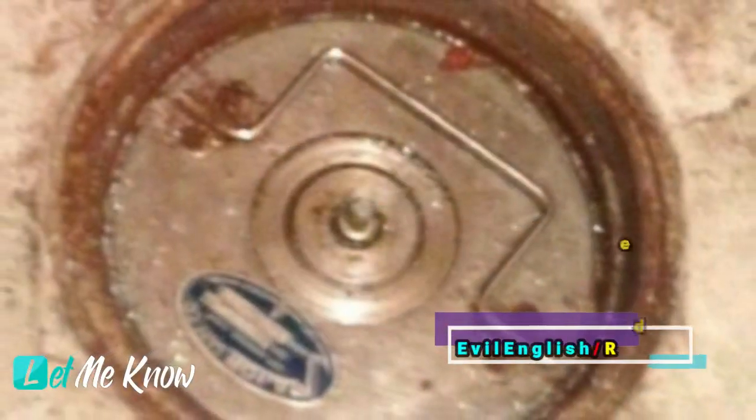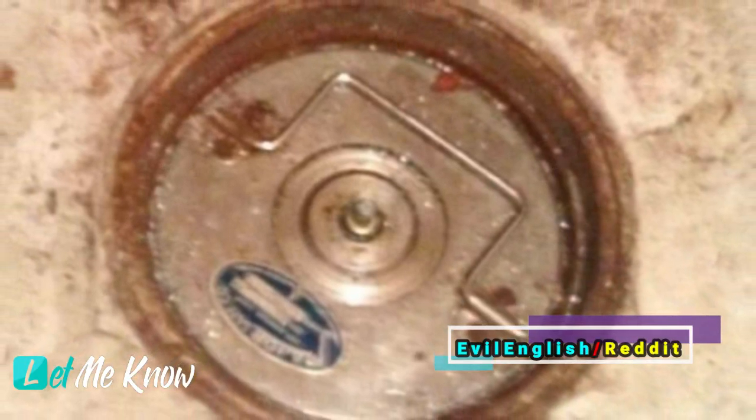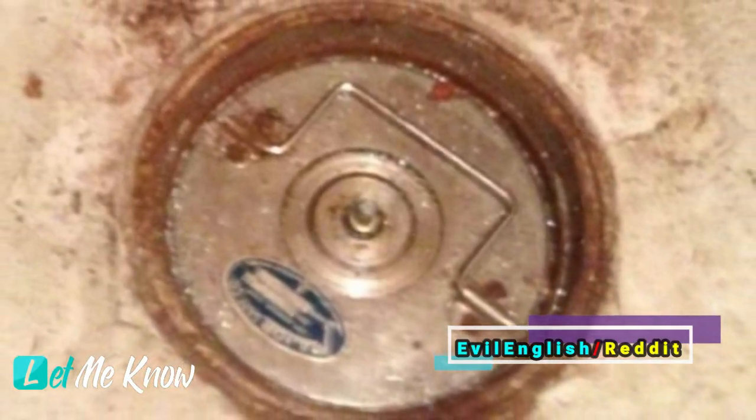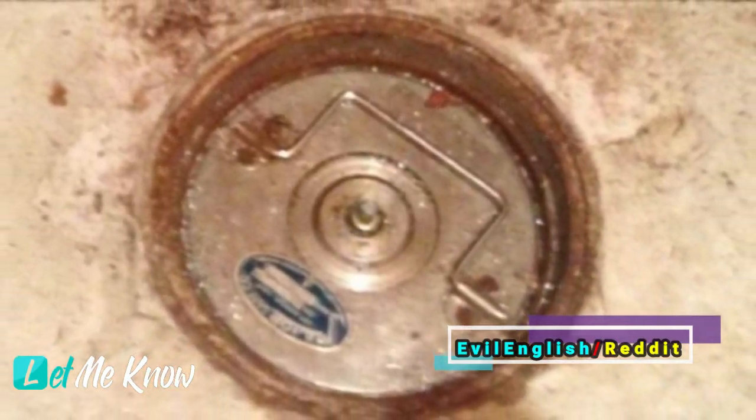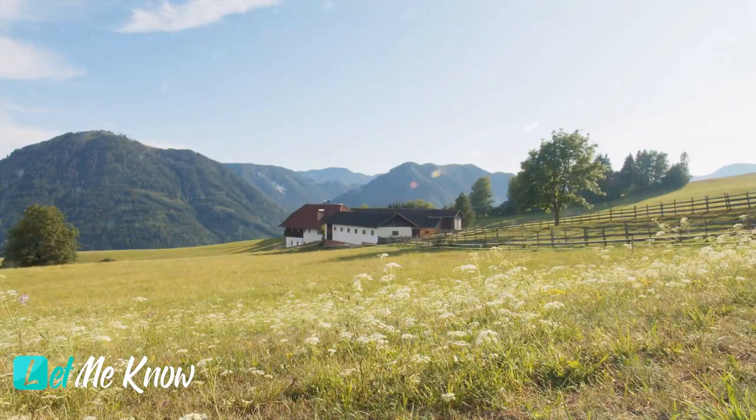After spending some time putting in both combinations, Evil English came to the conclusion that they weren't going to open the safe. He quickly realized that the lock was rusted together, or the two combinations his mom gave him were incorrect. Either way, he was back to square one. Then a light bulb went off in his head.